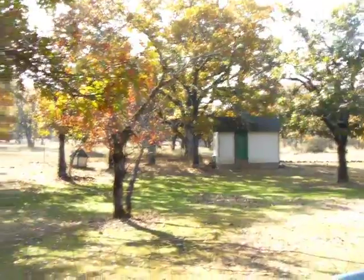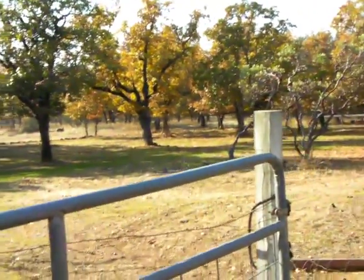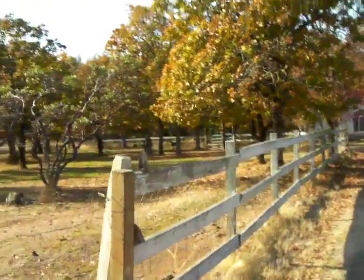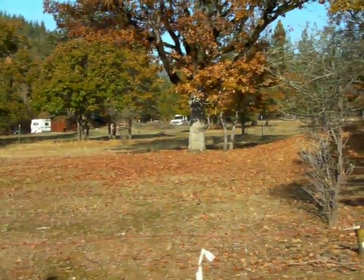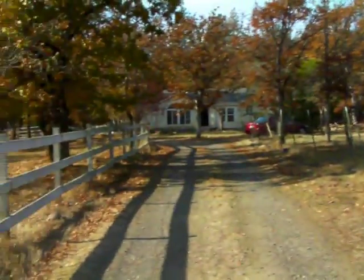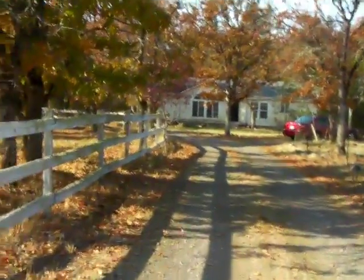Anyway, you can see a well house over here, and the wellhead is right here. The owner says this is a good well. There is a 200-gallon holding tank, so we'd have to find out why he has a holding tank if it's such a good well, but it's not uncommon in this area to have holding tanks. And we'll walk up to the house.